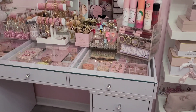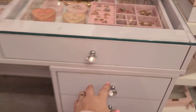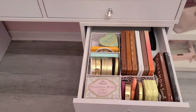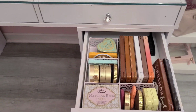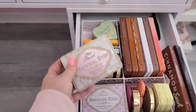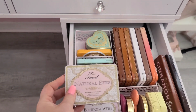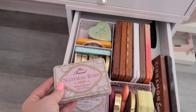Okay, so I'm going to start going into my drawers. I'm going to start off on this side right here. So in this top drawer, I just redid this. You guys probably saw it on Instagram last week. I have a lot of my Too Faced stuff, mainly just palettes. So right here, these are the really old school Too Faced palettes. I love these. Most of these I don't use anymore. I just keep these for collector's purposes.